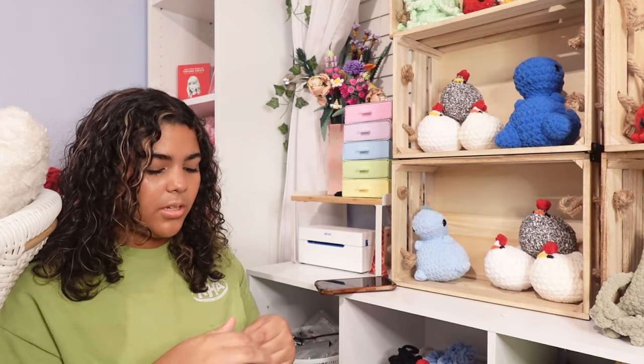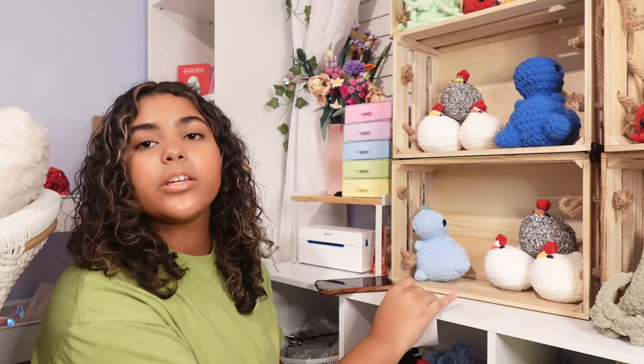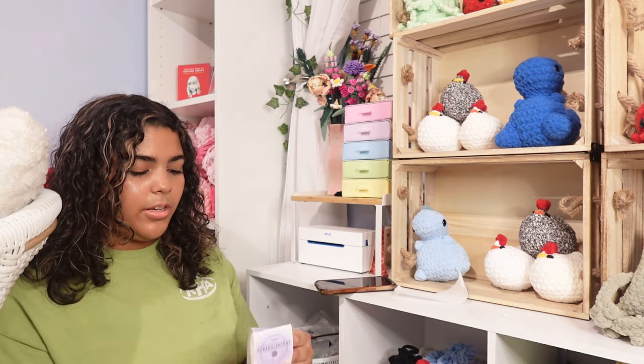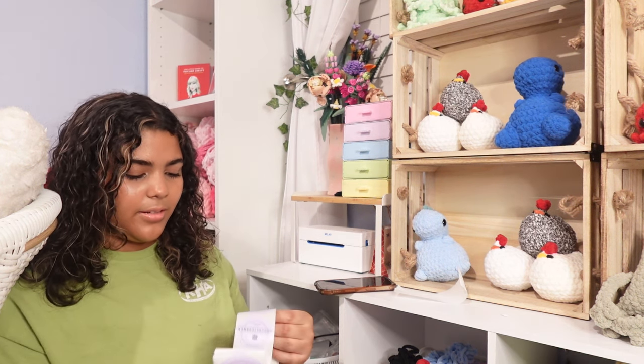And now I'm just gonna go ahead and print the shipping labels. And then I have to go and head over to the post office.